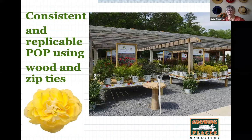So they started with this and then they added to it, and you'll notice it's got the structure there. It's also located at the end of an aisle. So the customer coming through the front door can see all of this from the front door. So it's very visible and it's very much an enticement.